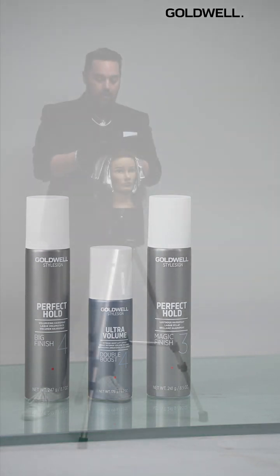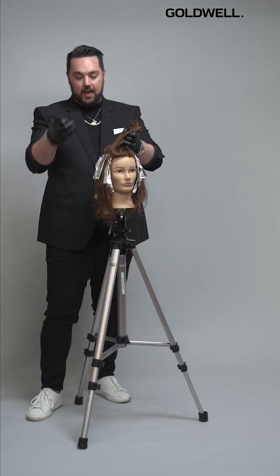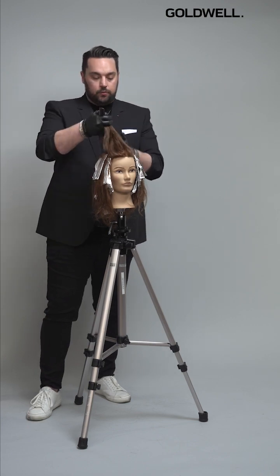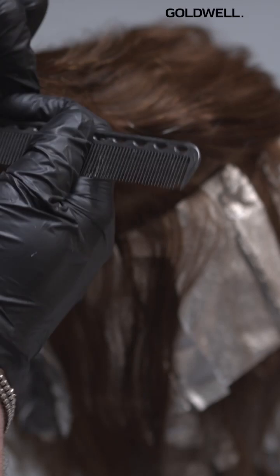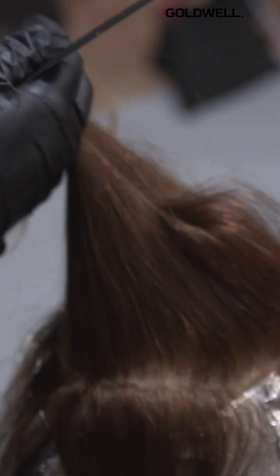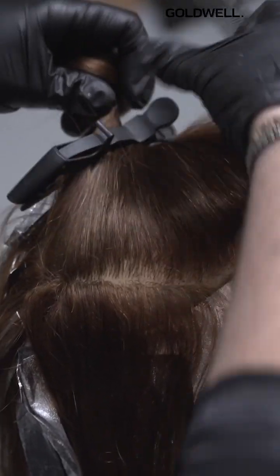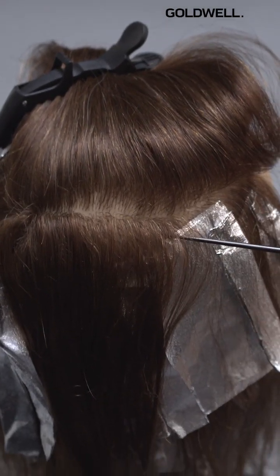All right, now we are working into the top section. So that top section, because of all of our diagonals, ends up creating a teardrop. So through this teardrop section, we are going to work in the same diagonal back fashion, but once we cross halfway over the head, we're going to change the direction. And what that will do is completely allow the foils to overlay each other and give us a really seamless effect.